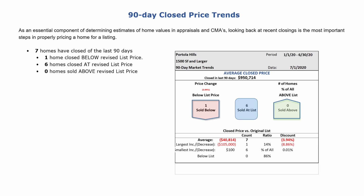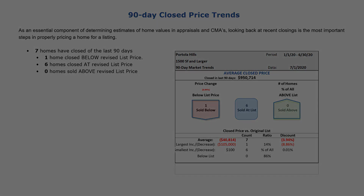For instance, looking back 6 months now would mean we would have December 2019 and January 2020 data in our assumptions. Totally irrelevant information to today's market. In the last 90 days, 7 homes have closed. 1 home closed below revised list price. 6 homes closed at revised list price. No homes closed above revised list price.